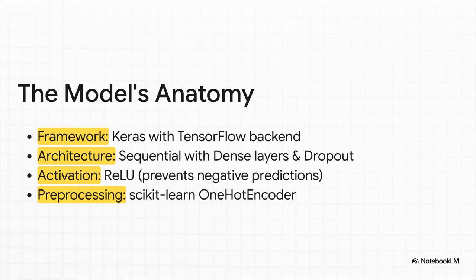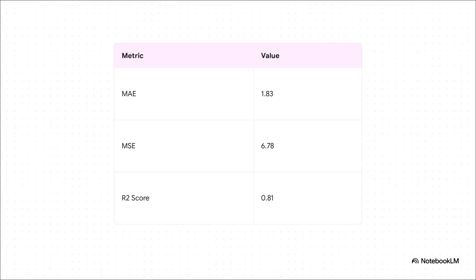In simple terms, that's a built-in safety switch that tells the model, hey, you can't predict negative car sales. And of course, before any of that happens, a scikit-learn pipeline makes sure all the data is prepped and ready for training. Okay, the tech is cool, but does it actually work?